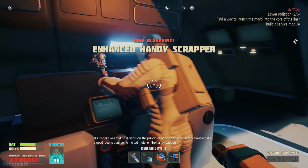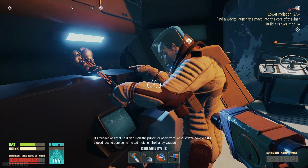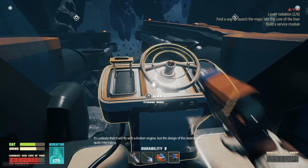His mistake was that he didn't know the principles of electrical conductivity. However, it's a good idea to pour some melted metal on the handy scrapper. It's unlikely that it will fly with a broken engine, but the design of the steering wheel is quite interesting.